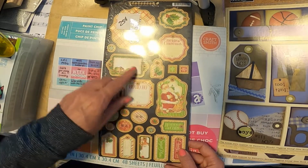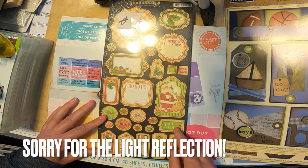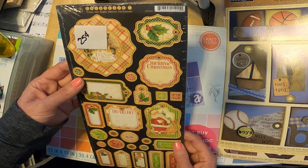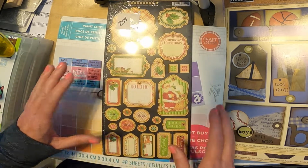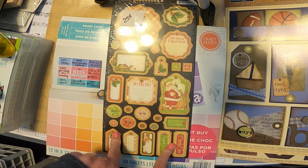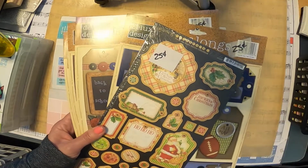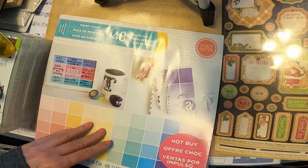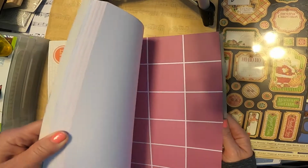And then these super cute chipboard Christmas ephemera pieces. And who is this by? Oh, Graphic 45. So I do have some Graphic 45, but I don't think I have anything holiday, but this will just go into my Christmas stash. So I got all of those stickers. They were only $1.